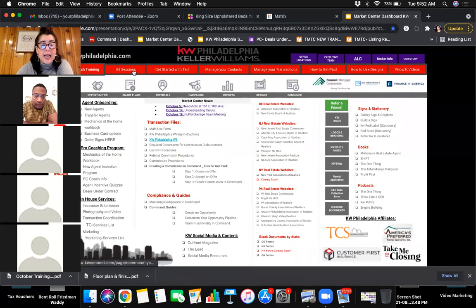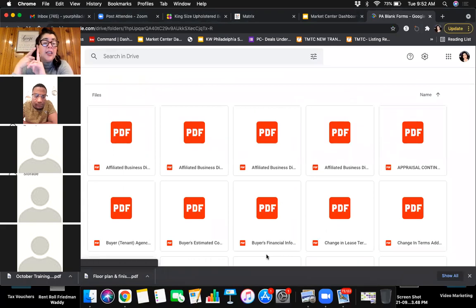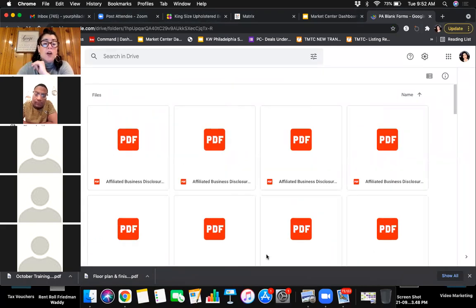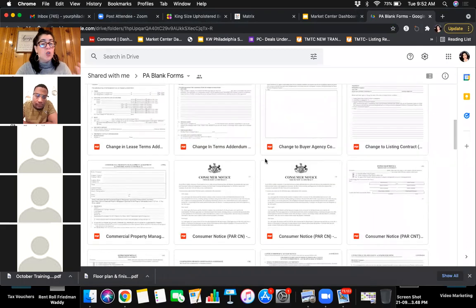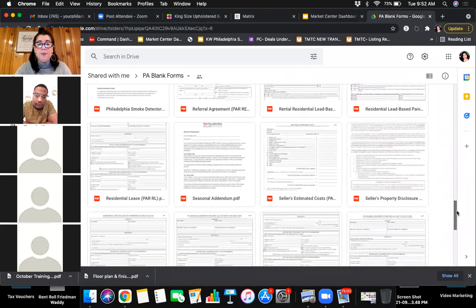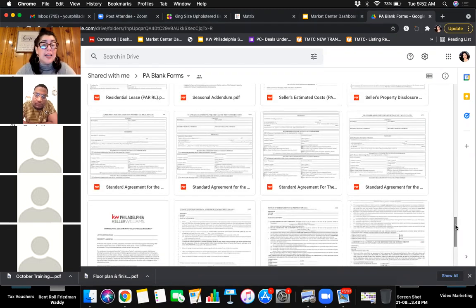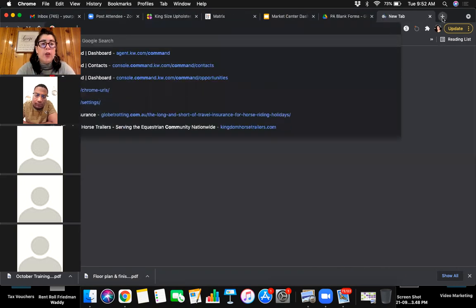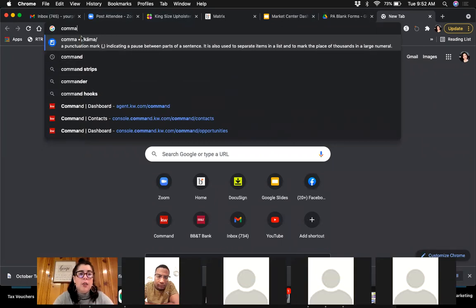So when you're on the dashboard again, you come down here to PA forms. It does have, like we had mentioned, the change in terms addendum or your affiliate business disclosures, letting our clients know the different in-house partners we work with, consumer notices. All of these documents are available in here. But if you're going to actually utilize them for a transaction, you're going to want to do it through Command. Just pull this up here.